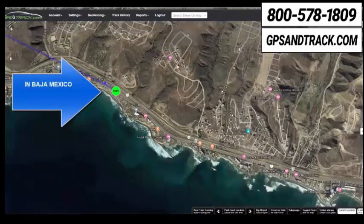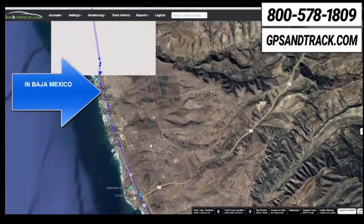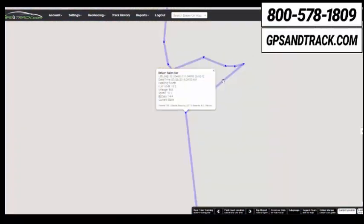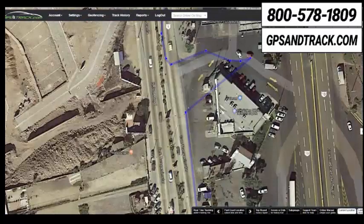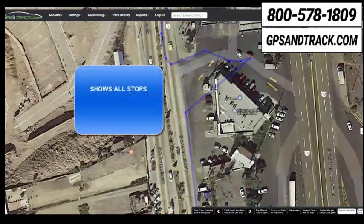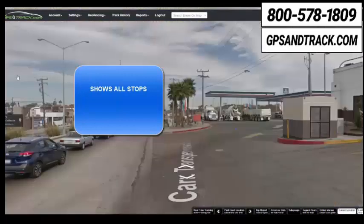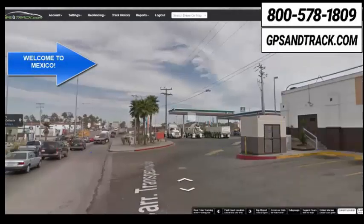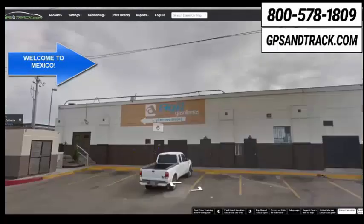And here's our starting point. So right in Baja, we go on the freeway, and you're able to track through the entire day. The reason this is important, especially for businesses, is you're able to see every stop, start, route, speeds. So for example, right now, we're at a gas station. We can go see what pump we were at, how long we were there for. We can hit a street view and see the location. And this is all part of the platform.